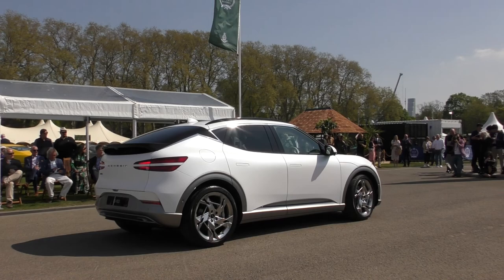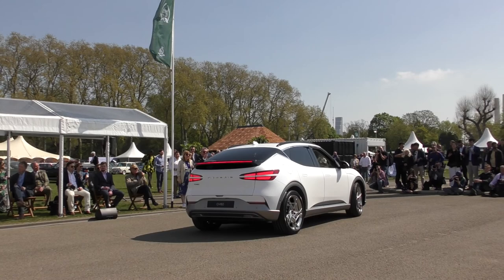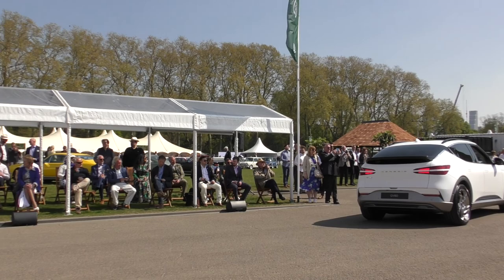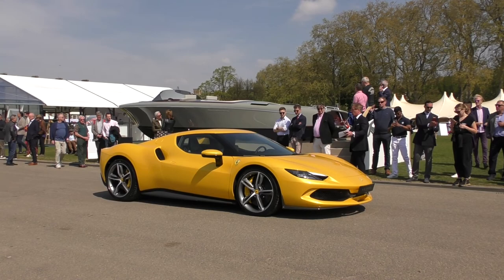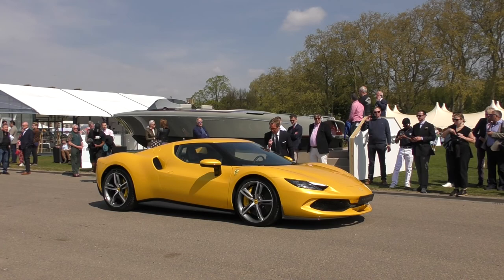Next up now we have from HR Owen Ferrari, the fantastic 296 GTB. We'll all remember the 206, the 246, the 2-liter V6, the 2.4-liter V6. This is the 2.9 V6. This is the first road car with rear-wheel drive and PHEV, plug-in hybrid electric vehicle. Hi James, tell us a little bit about this.